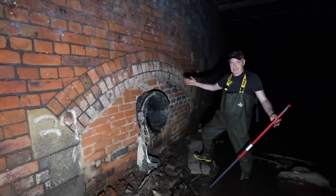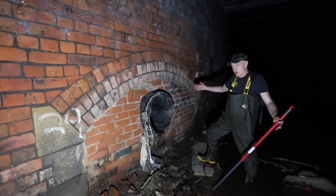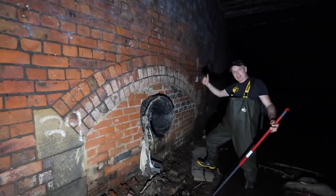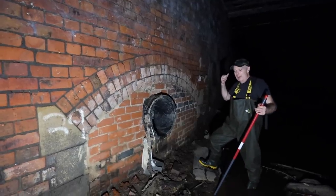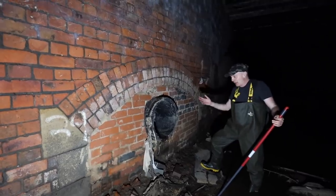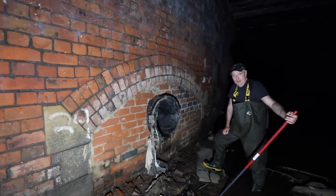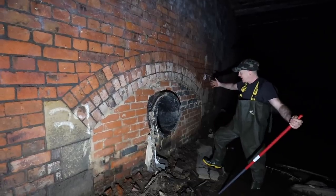Behold, ladies and gentlemen, the outlet of the River Tib into the River Medlock. This is it. I got it wrong last time, and the annoying thing is that oval culvert is just down there in that back there down this big culvert. We would have walked past this and didn't even realize, and it was just over a year ago, and I got the message that I'd got it wrong. So I've come back, like I say, today to find this thing.